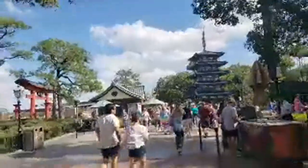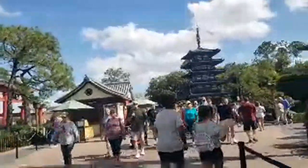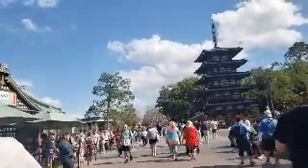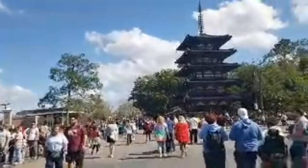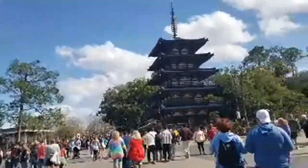Surprised that they have not added a, I kind of just assumed by this point they would add a Big Hero 6 characters in to the Japan Pavilion. I know Big Hero 6 doesn't take place in actual Tokyo, but it does take place in San Fran, Tokyo. So to me it would just make sense to throw them in here at some point. But they haven't done that yet.